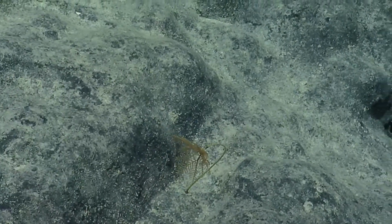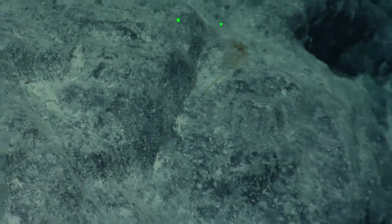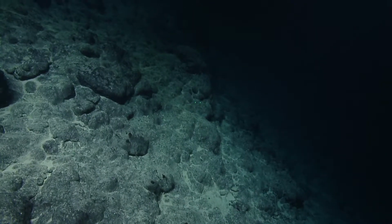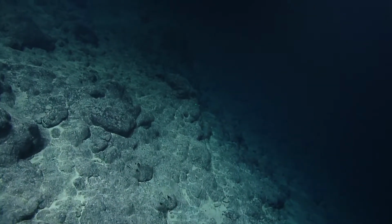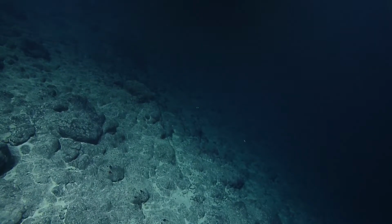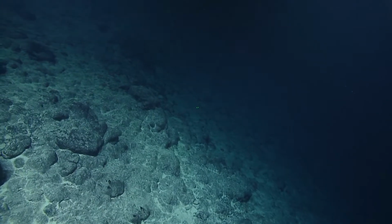Okay, stalked crinoid. This looks like Bathymetridae. Oh my goodness, my brain is not functioning this morning. Too early. Bathycrinidae is what I was trying to say. I think that's what that was. Sorry. Go ahead.